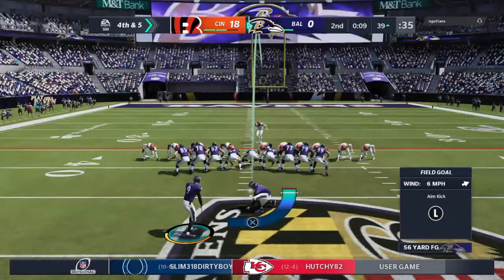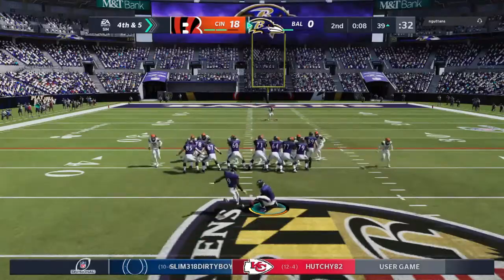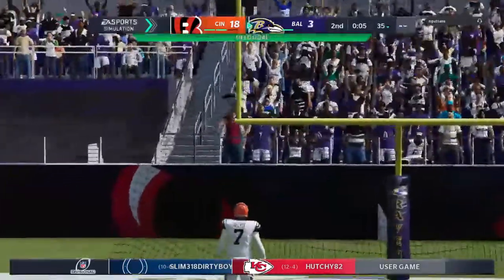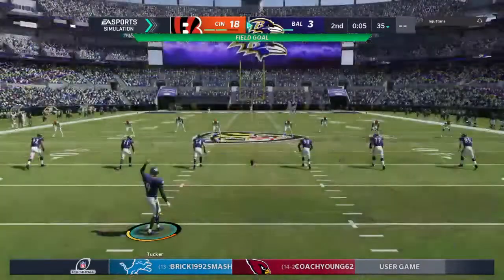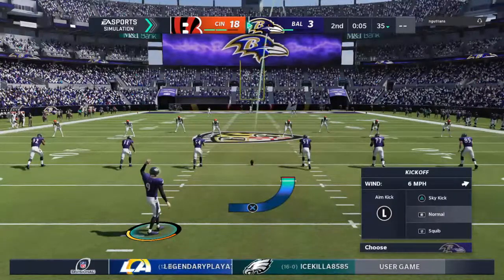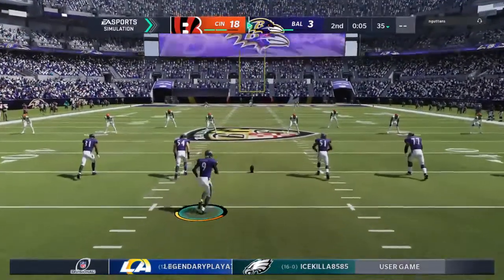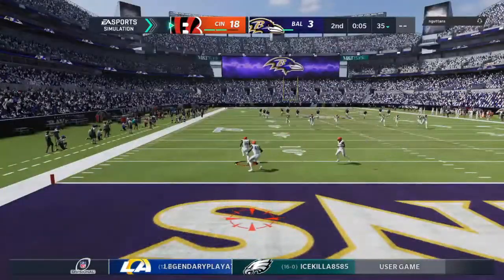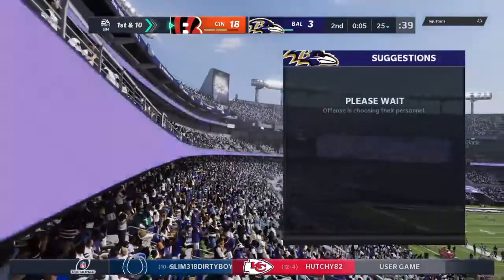Now Justin Tucker. He has hit from 61 in his career, so he has the leg for this. This will be from 56 yards out. And his kick is good. He got every bit of that one as it's good from 56 yards out. So a big play before the end of the half to get him into this spot, and they cash in with 3. How about the 1-2 to the solar plexus on that one? The big play, the field goal, not much time left on the clock. That's the way to go into the half.